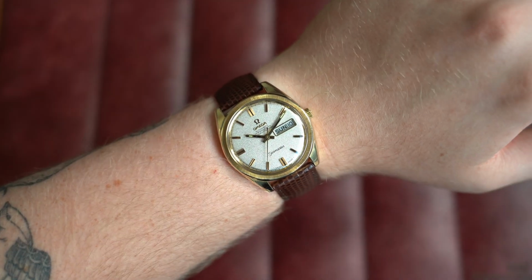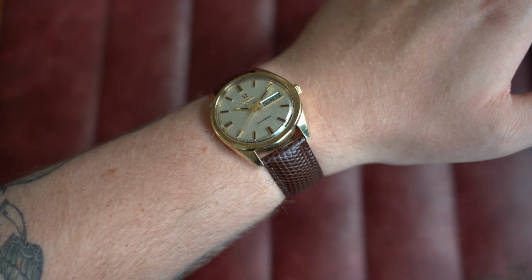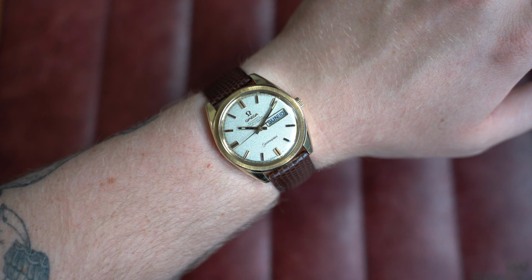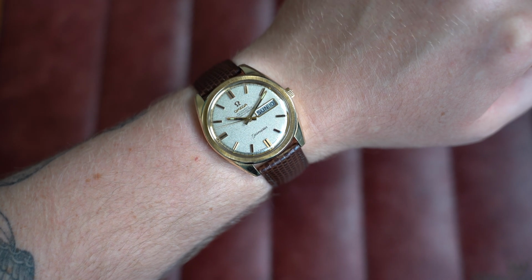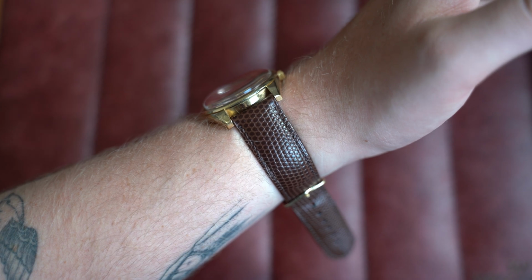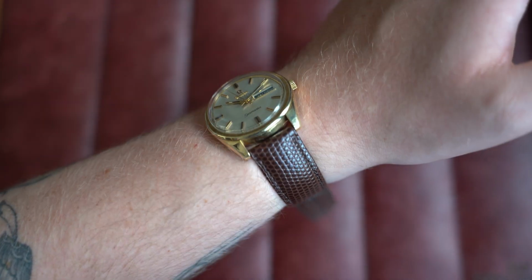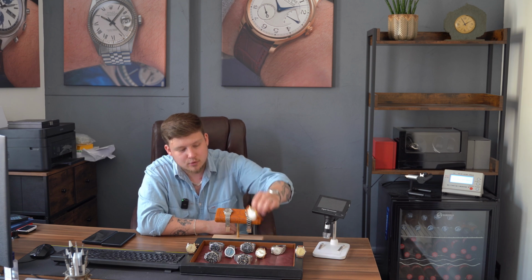And here we go, paired perfectly on my 7-inch wrist. There's something about old gold that just looks fantastic on the wrist. It's the warmer yellow gold. It's not quite yellow, but it's not quite rose. It's somewhere in between, which I think is really nice. So 36mm by 41.5mm lug to lug, 11.5mm thick, and 19mm on the lug. So a little bit awkward, but there are options out there. And as I say, this strap really suits it, in my opinion, complements the gold. So go check this one out on the website today.